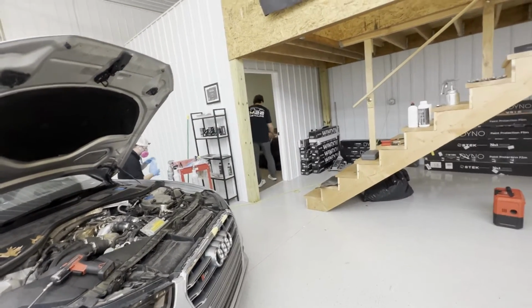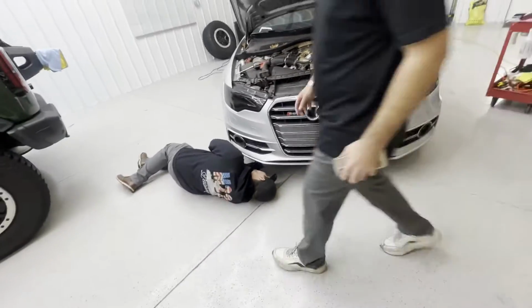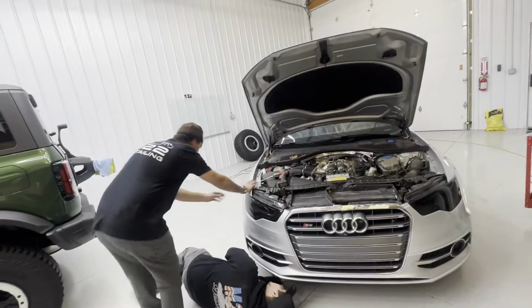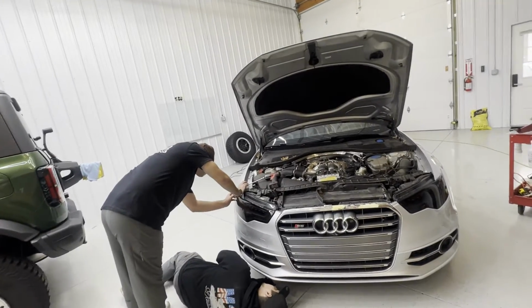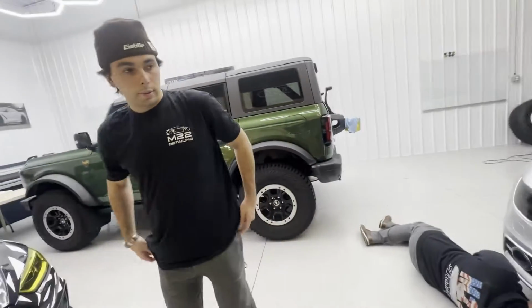Facts. When's that lift coming? We got a lift in the mail. 2 weeks. 2 weeks? 2 weeks. Ooh, nice. It was hilarious. The people were like, yeah, we just gotta, what'd they say? They were like, yeah, we can get it to you. We just need you to take it off with the forklift.